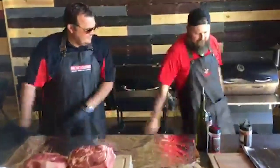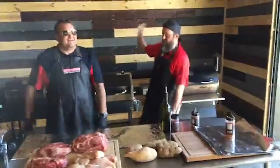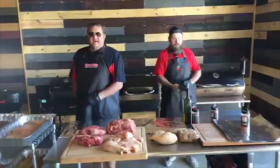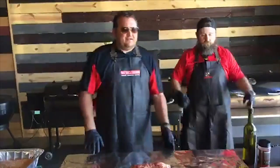Making hash and rice on Friday, making hash and rice and ribs and mac and cheese and poutine.